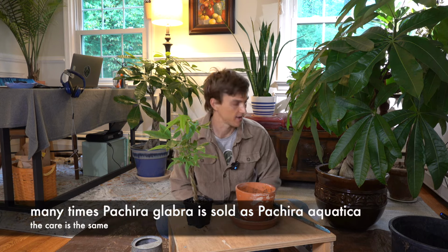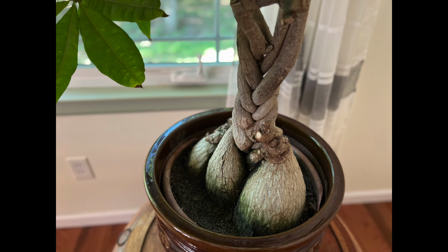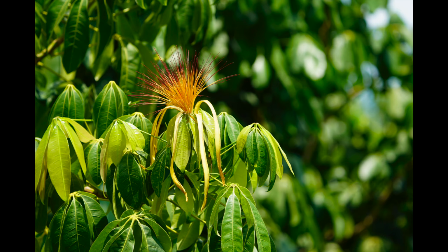Their thick trunks actually act as water reservoirs for the plants. And hence you can see, they get very thick bulbous trunks over time as we grow them longer and longer. They will even produce really unique flowers. I've just seen photos of them. I've never seen the flowers in real life, but they're very unique. And they also produce chestnut-like nuts, which can then be grown.